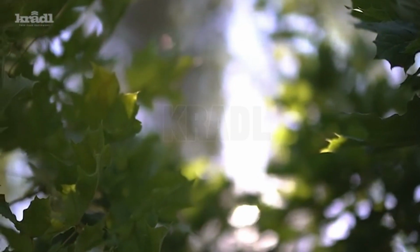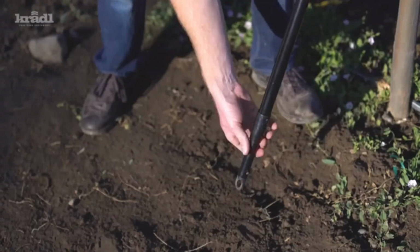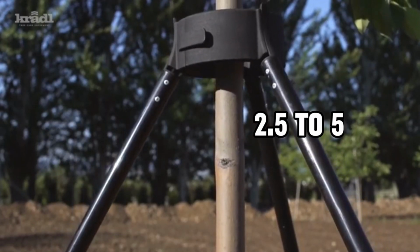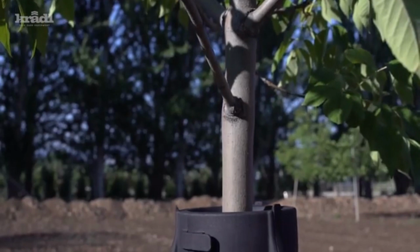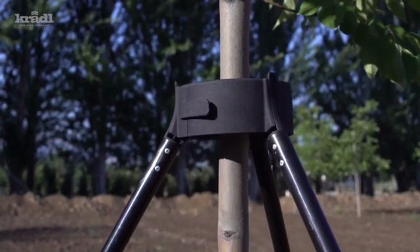Kradl. Kradl is a tree support system that doesn't attach to trunks directly, promoting root growth and preventing mold. It's ideal for trunks of 2.5 to 5 centimeters and is easy to set up with just a hammer and a few minutes. The supports can be adjusted from 68 to 114 centimeters in height.